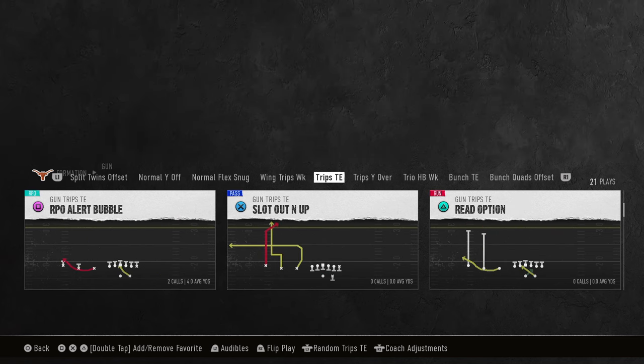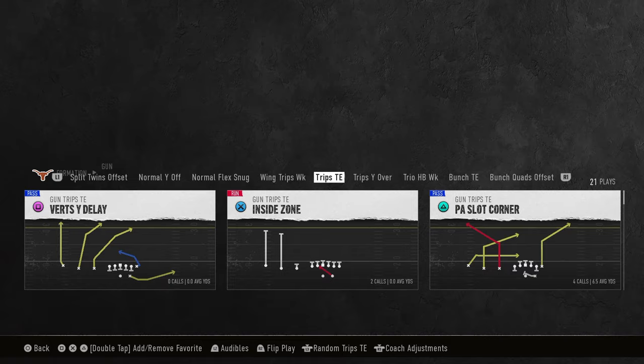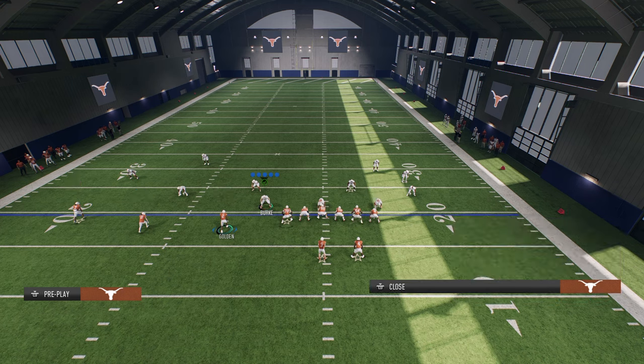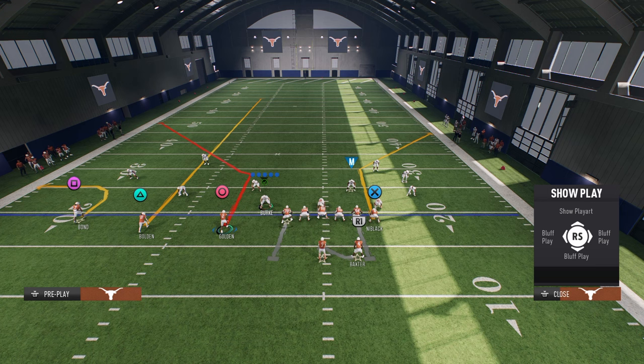So you can do this out of any play. Doesn't really matter to me what play you do it out of. I'm going to do it today out of the play PA Slot Corner. So basically what you're going to do here is streak your slot receiver, and then you're going to use this new hot route, the speed out. This speed out is insane.